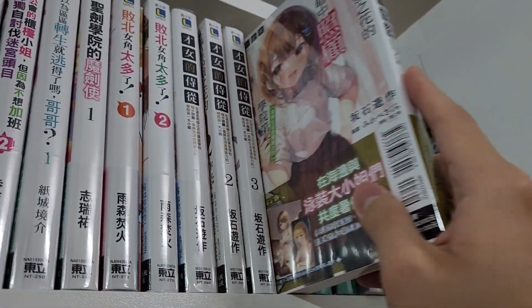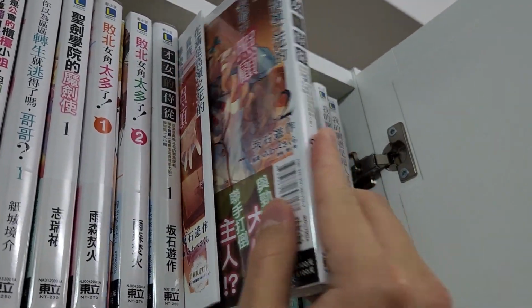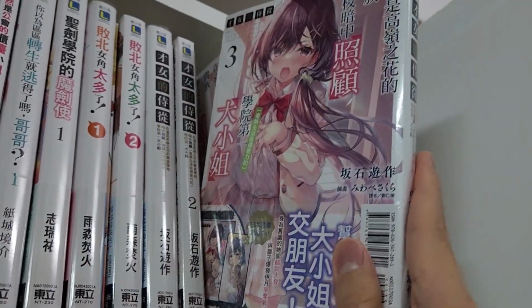I have it up till volume 4, and oh yeah, I really like the illustrations for this series. Just look at the cover design, it's just amazing.